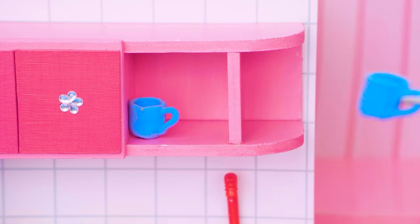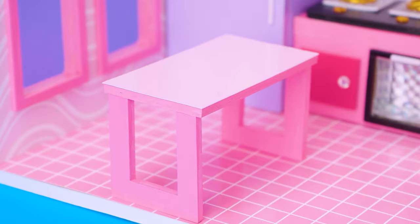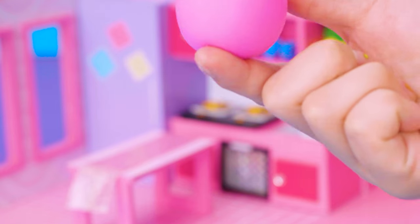Make a few tiny things to fill the empty hanging shelves. I will make a dining table and chairs, using pink clay to make the dining chairs.